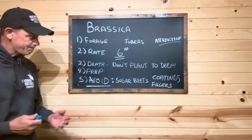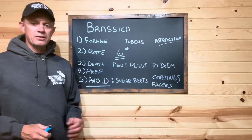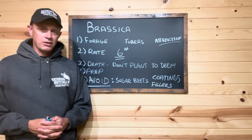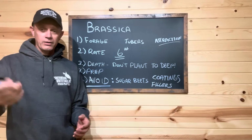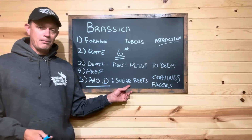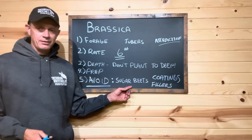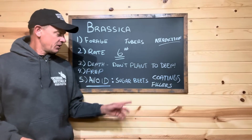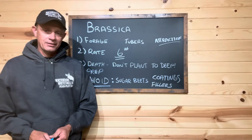What do I mean by that? Let's think about that. Sugar beets, I'm here in Michigan, one of the biggest sugar beet producing states in the country. One of our partners is a farmer, deals with sugar beets. These get planted in May. These do not get planted now. They do not get planted in August. They do not get planted in September. Sugar beets get planted in May.